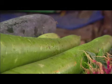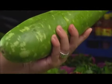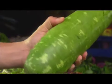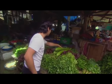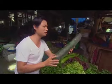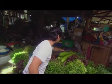Now this one here, in the gourd family, is called hairy melon. It's got little spikes on there, great in soups, and it just becomes nice and soft with great texture, and absorbs all the flavor. This is another melon as well. Now this is called winter melon. Again, cooling, great for winter dishes.